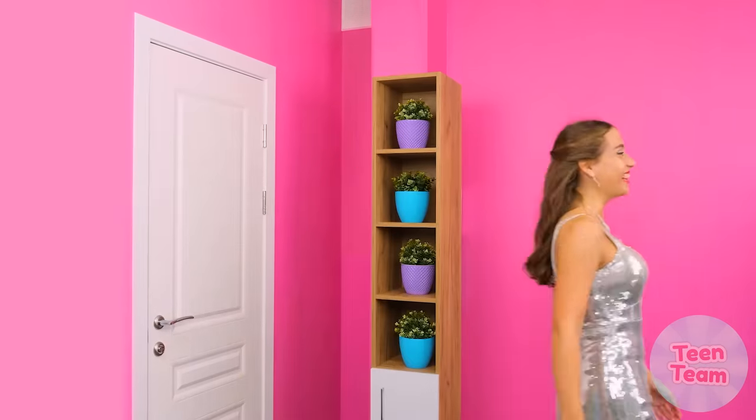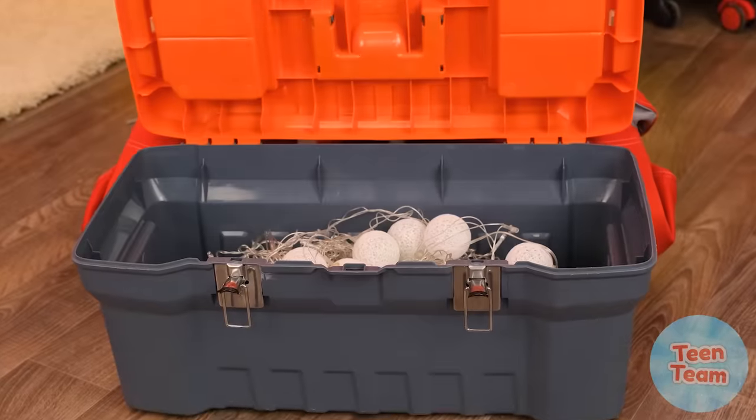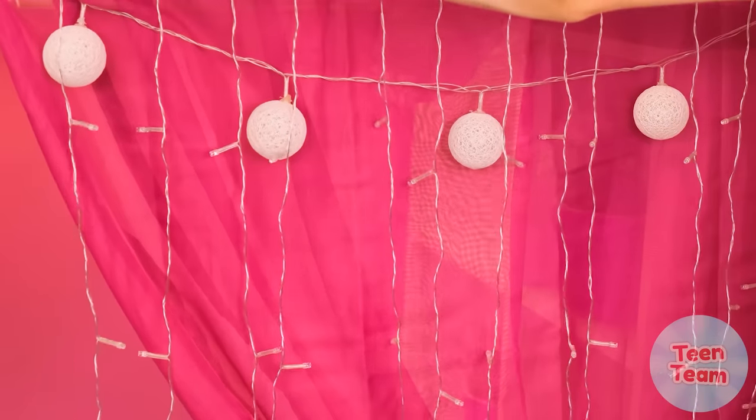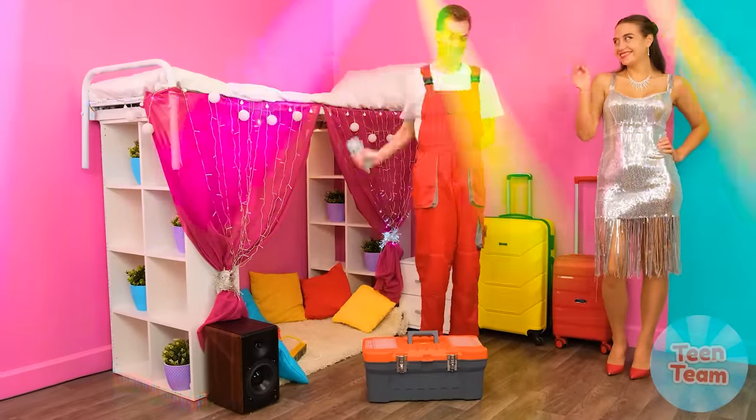Good afternoon! I really need your help! It might take this bed! No problem, I've got everything I need! You will have the brightest bed ever! Let's add more lights! Ready! Oh, beautiful! Here's your money! Thank you!